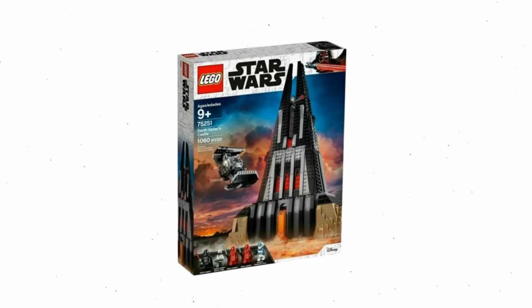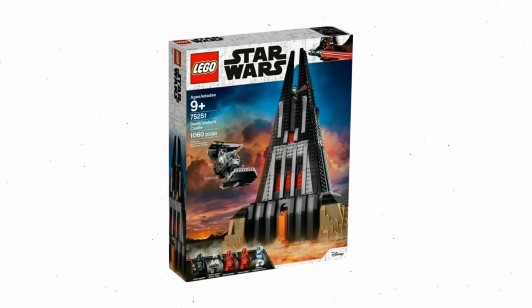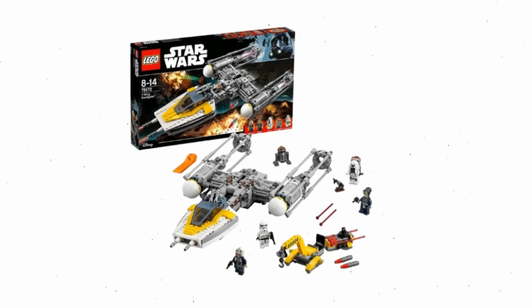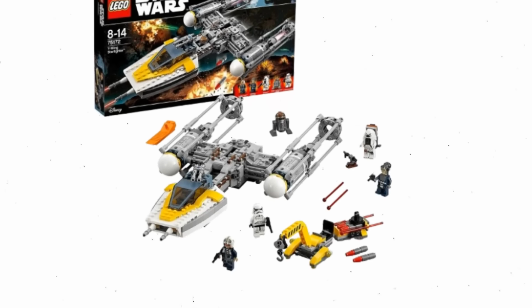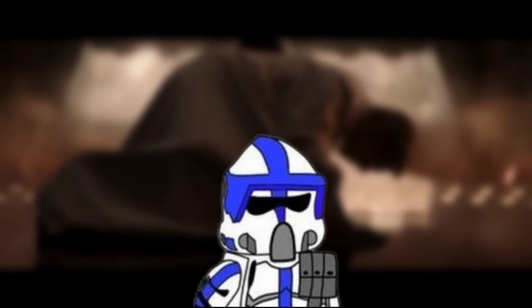First of all, Darth Vader's Castle has got to have the most aura out of any LEGO Star Wars set. It's so unique and we've never gotten anything else like it, so 10 out of 10. We also get the best Y-Wing that's not UCS, and my personal favorite letter wing ship, if you want to call it that, which is the U-Wing, which is amazing. I'm really looking forward to seeing how the new one measures up.